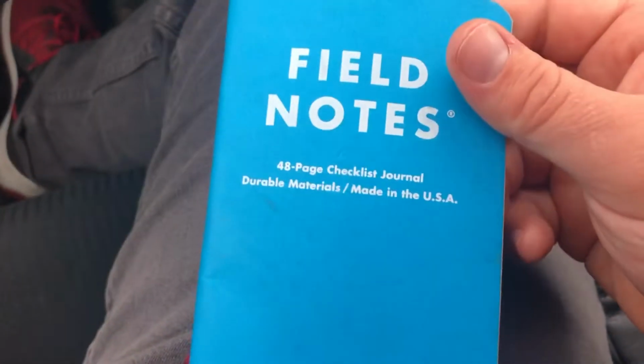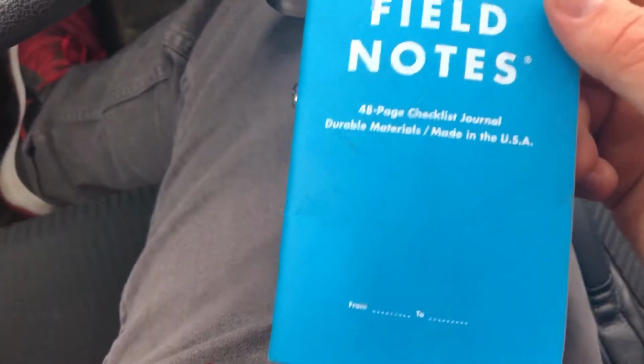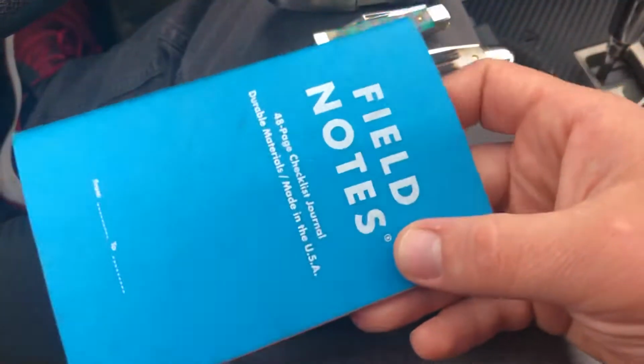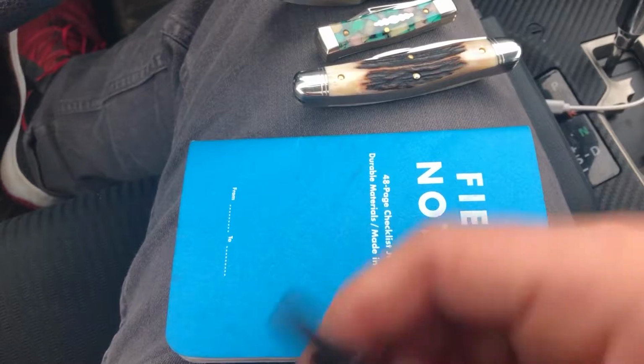Then I'm also carrying this. This was a gift and a trade that I did with his name on Instagram is Feral Wombat, so check him out. This has been nice. I used it for my trip, and I'm gonna be using it here for work and stuff. It's a checklist journal, so I make a lot of to-do lists and checklists and stuff.